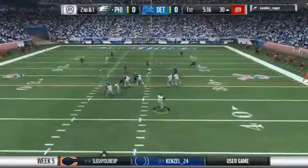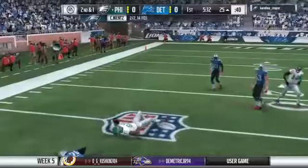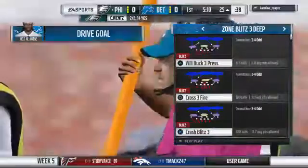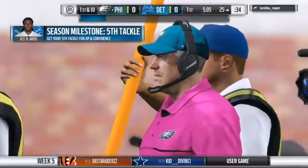Play action to Sproles. Wentz. Left side, caught by Matthews. And he's able to get it down to the 25-yard line. 5 yards is the pickup there as that extends this drive.